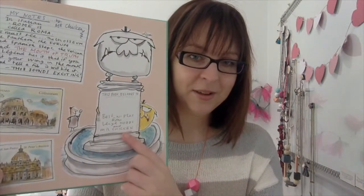And the really fun thing is Lee Hobbs has signed them in the little bookplate. Best Wishes from Lee Hobbs and Mr. Chicken, and it's in both books. But I like this one's a hardcover as well.